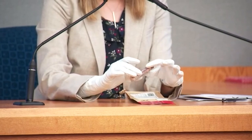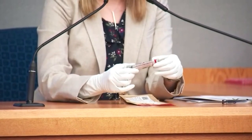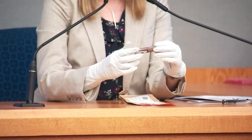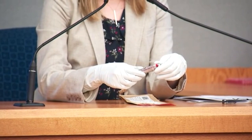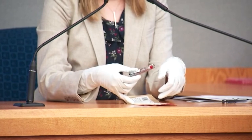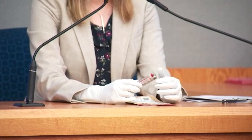All right, 14 is the bag. Oh, yes, 14 is the bag, 14A is the lighter itself. This is after fingerprint processing. Just to be clear, we went through the same process with 13. Yes, is the bag. My bag. Is that correct? Correct, yes.